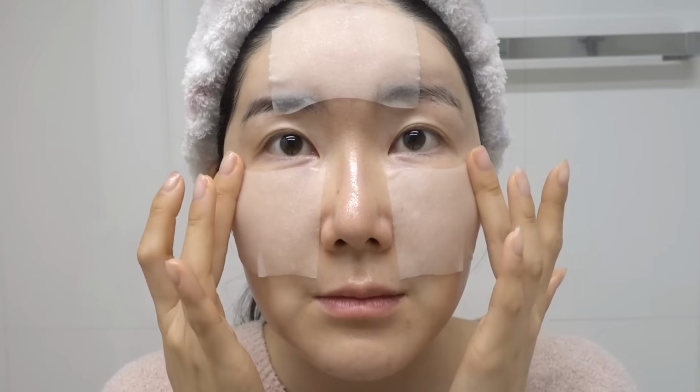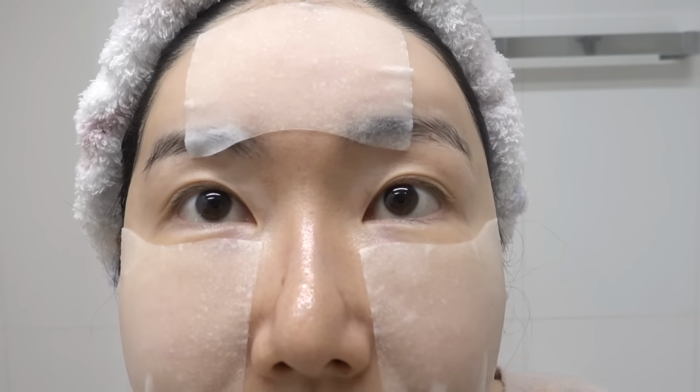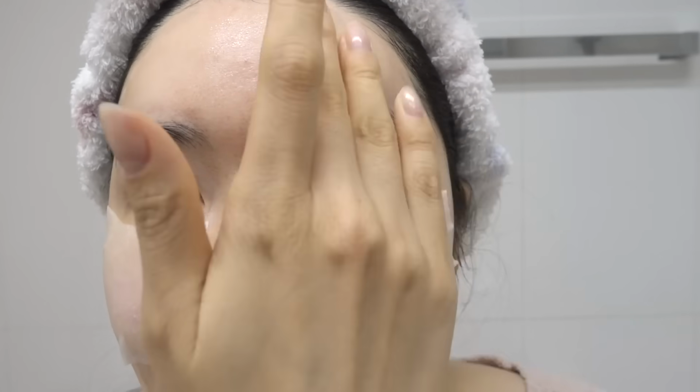This is really good to do before putting on makeup as well, because sometimes you don't want to use a sheet mask because it gets in your baby hairs. So this is a really good tip to do. Your makeup will go on so nicely afterwards.